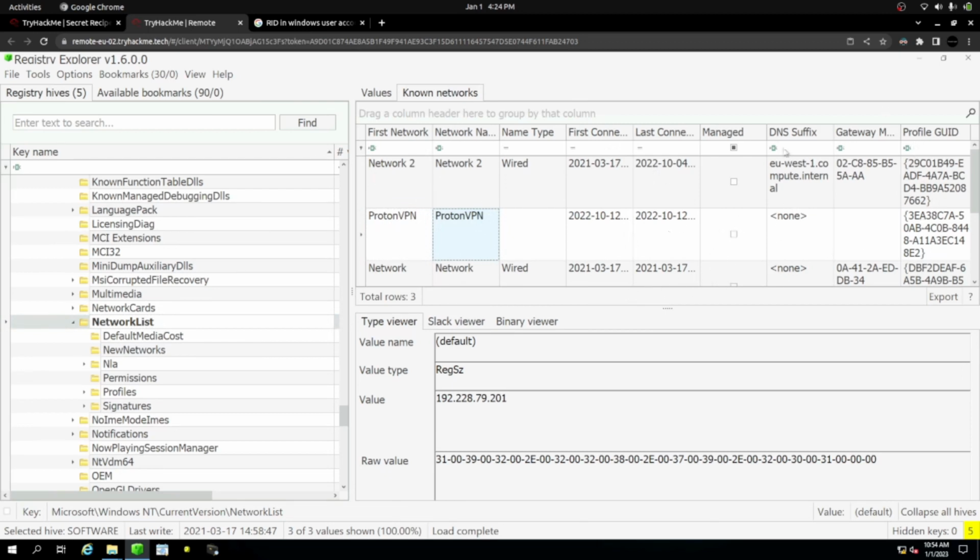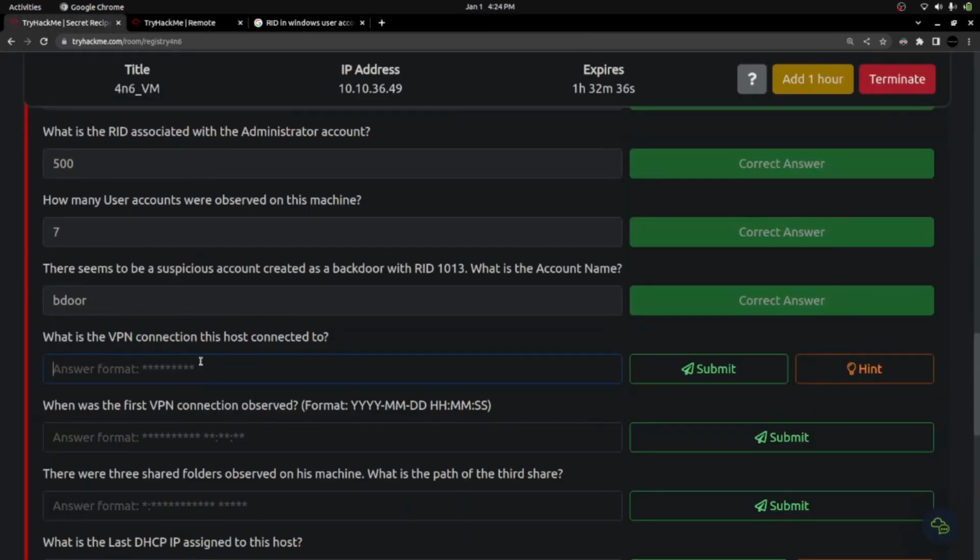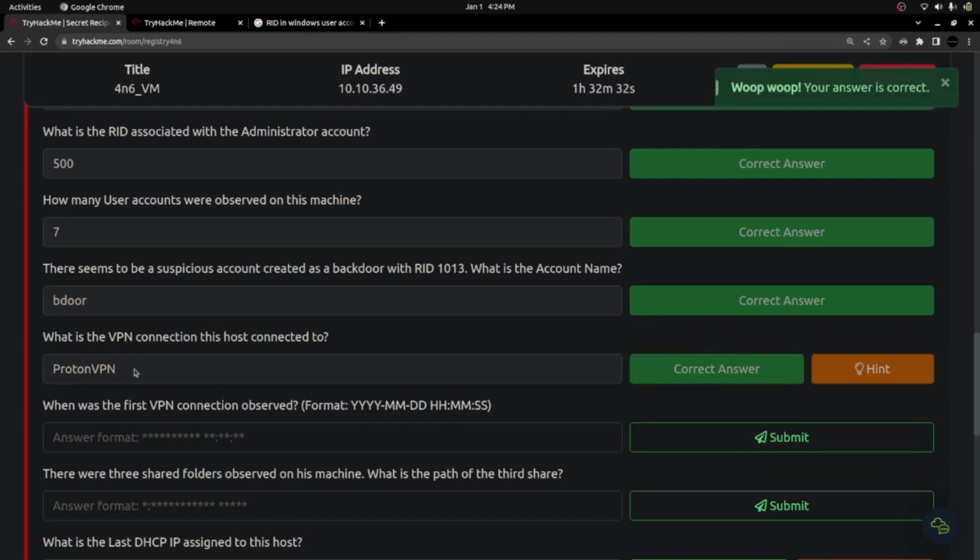Like when you expand this, GUID, gateway detail, DNS suffix, you are seeing a lot of details here. And there are 3 networks. Out of that, Proton VPN is the VPN network the device is connected to. It stands out. So let me give it as an answer, and that's the right answer.